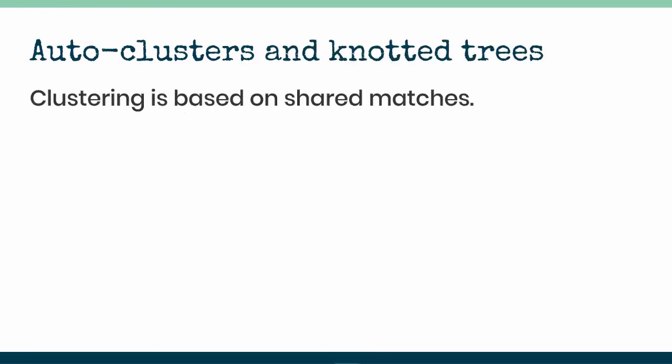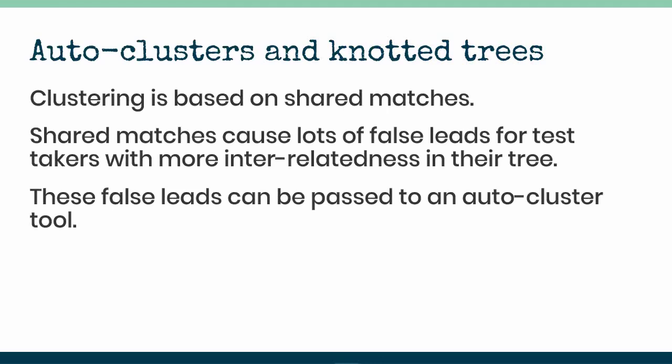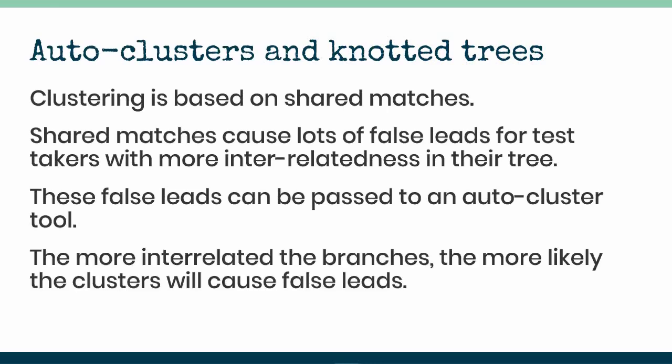It's because the clustering for this is based on shared matches. So shared matches cause lots of false leads. And so those false leads can be passed to the auto-cluster tool. The more interrelated the branches, the more likely that you'll have false leads because of it.